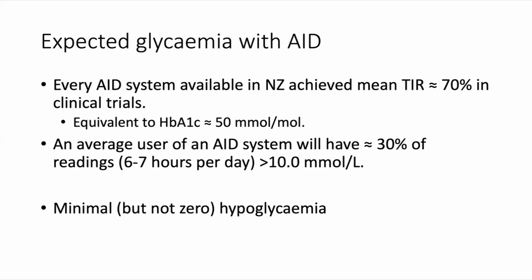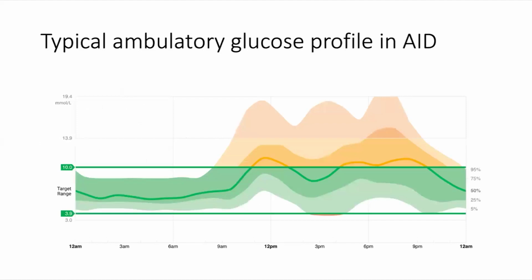Hypoglycemia still occurs. So to put into context, this is an ambulatory glucose profile. This is another useful summary you can get from CGM. This shows per hour of day the median glucose for that particular person and then percentile ranges around it. I got this from someone on a closed loop system achieving exactly 70% time in range. This shows you what's a very typical profile. You see very tight control overnight, and then during the day, it's much more in the way of glycemic fluctuations. So it's pretty good, and this can make a big difference to some people, but it's not 100% time in range, and that can surprise some people who view this as a so-called artificial pancreas.